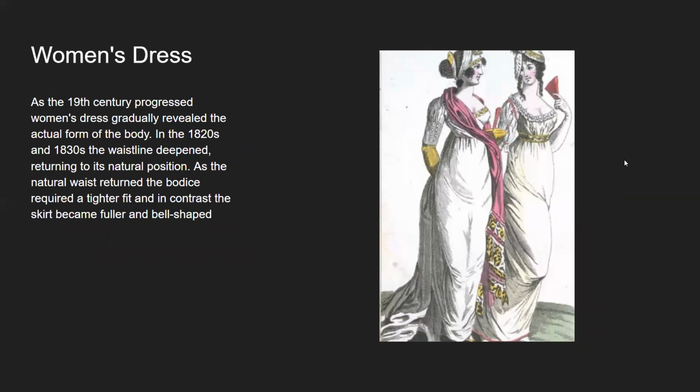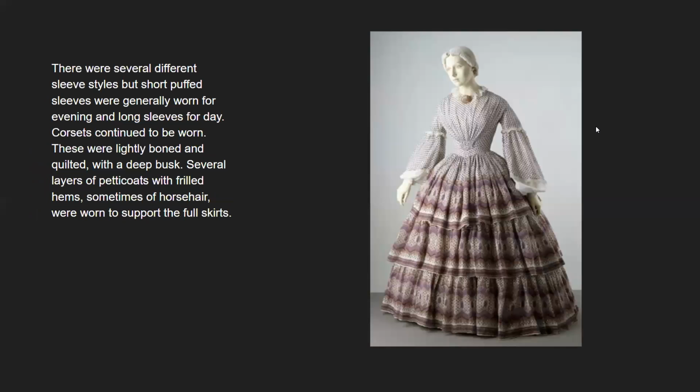Women's dresses. As the 19th century progressed, women's dress gradually revealed the actual form of the body. In the 1820s and the 1830s, the waistline descended, returning to its natural position. As the natural waist returned, bodices required a tighter fit, and in contrast, the skirt became fuller and bell-shaped. In past centuries, the dresses were bigger, and they were accentuating other parts of the body. But in the beginning of the 19th century, as we can see in the picture, it became more of a loose fit, and it accentuated the waist.